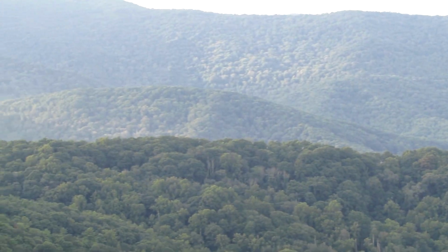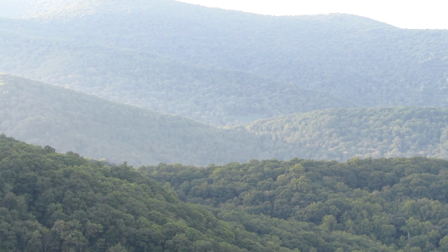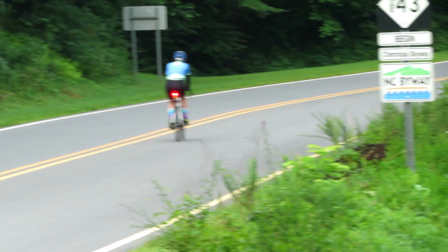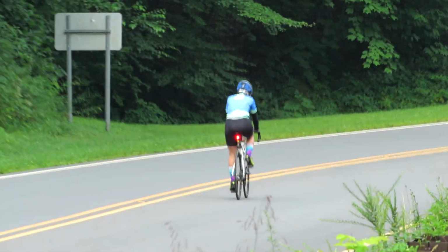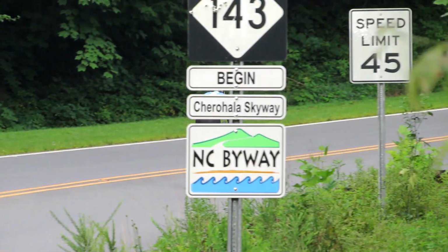As the sun slowly rises in the east, the mountains are illuminated. And it is so pretty, so majestic. Now that's the way to enjoy this road. 45 miles up.